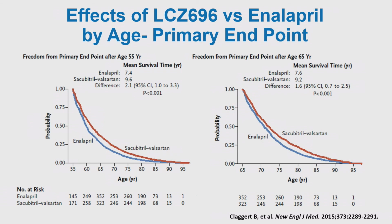And if we finally look at these two Kaplan-Meier curves here, I'm going to make a little bar go up here so you can see. So this first one I'm showing you is age 55 years. So now the curve starts at age 55 and goes across. And what I want you to do over here is see the difference in terms of survival times.